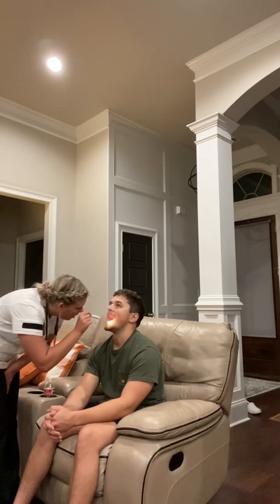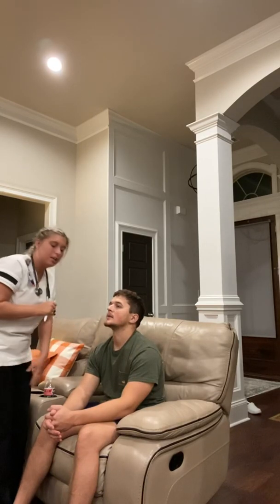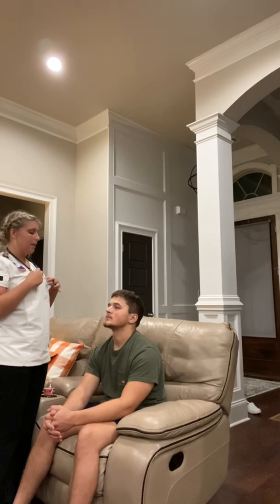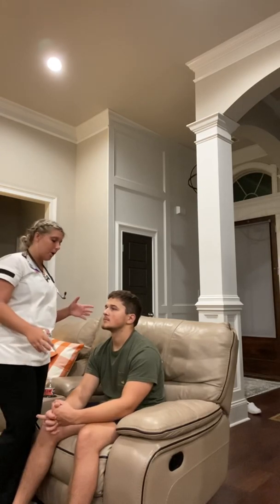I'm going to go ahead and assess his lips. His lips are pink and moist. Can you please open your mouth? He does have good oral hygiene, and his inner mucosa is pink and moist. Have you had any soreness to the mouth lately? No? Okay, I'm going to go ahead and assess his neck and throat.